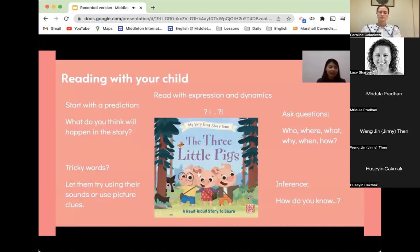And another thing, tricky words. Let them sound the words out themselves. I know it can be very tempting when your child is struggling with something or finding it challenging to read a certain word, to just come in and read it for them. But try your hardest to let your child read it on their own.